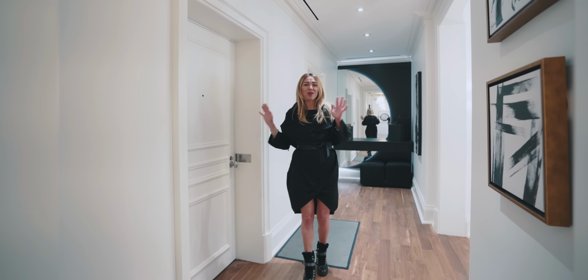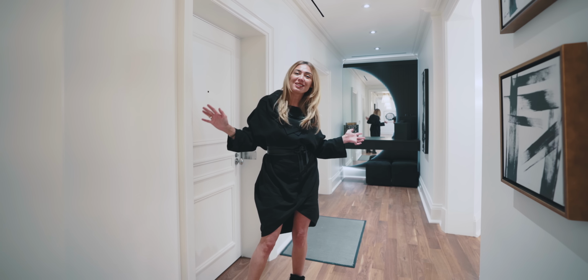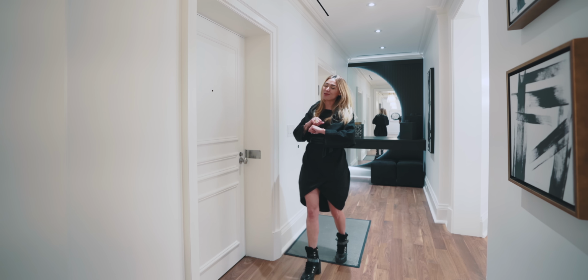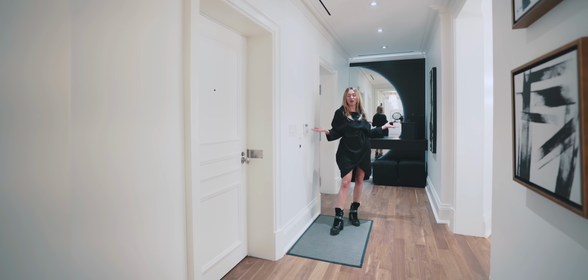So literally, there's 3 doors here and they're each your own private elevators that take you straight up to your suite. No longer do you need to walk through those hallways with your groceries. You step right into your own private 3,000 square foot condo.